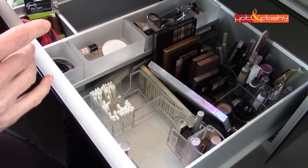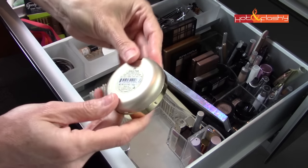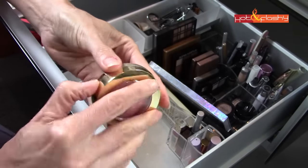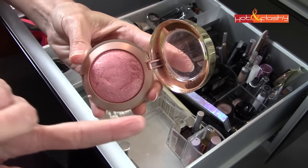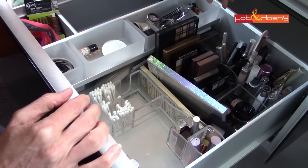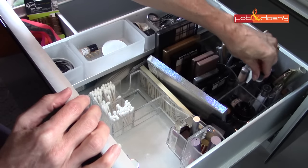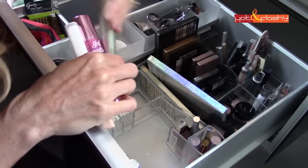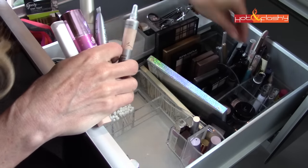And let's see what else we got in here. I see something else lurking in the back. Oh, the Milani. This used to be my favorite blush, the Milani Dolce Pink Baked Blush. Look how pretty. Isn't it gorgeous? It was just beautiful, but too sparkly for me, so that's definitely a giveaway one. Back here, there are some concealers. Let's see what we got back here that are considered. That's lip. That's face. That's face. That's face. That's face.